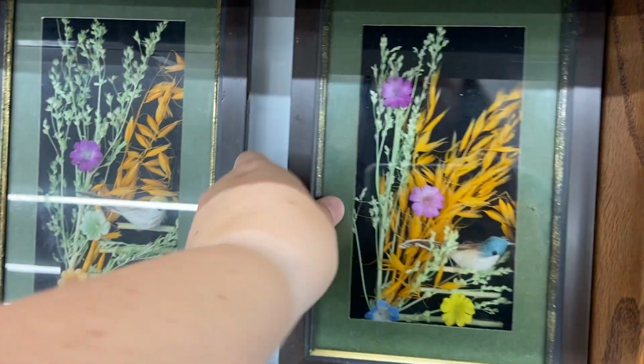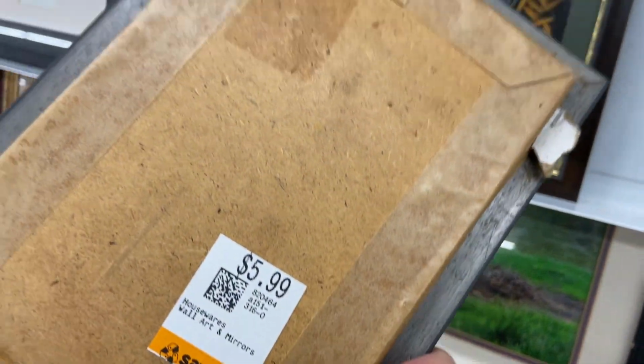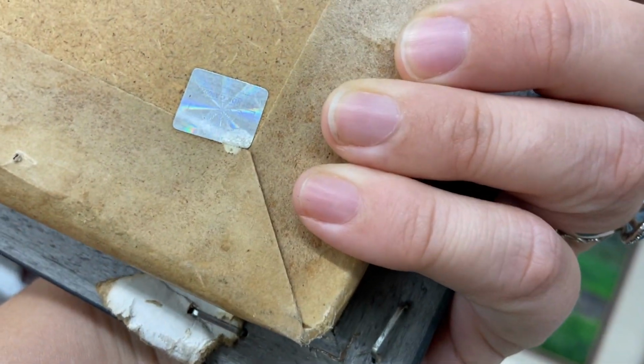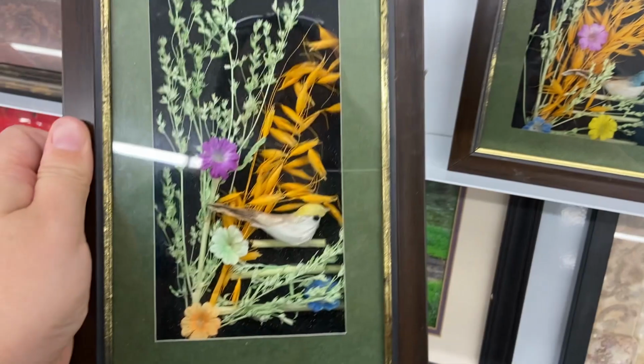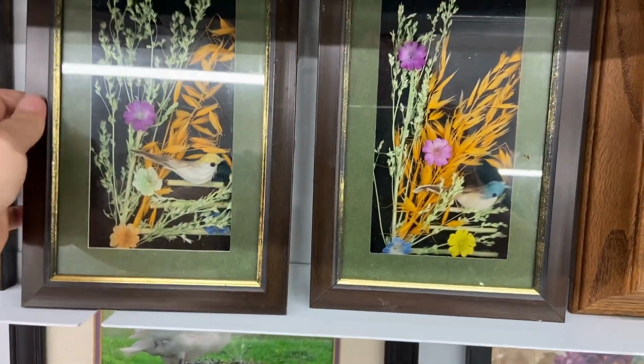I liked these bird and dried flower art shadow box pieces, but upon further inspection, and I had no idea what this hologram sticker thing said at the back, I couldn't read it. Looking at them closely, the flowers were silk flowers and it was just kind of not very nice looking. It was just kind of cheap, I guess. So I passed on those.